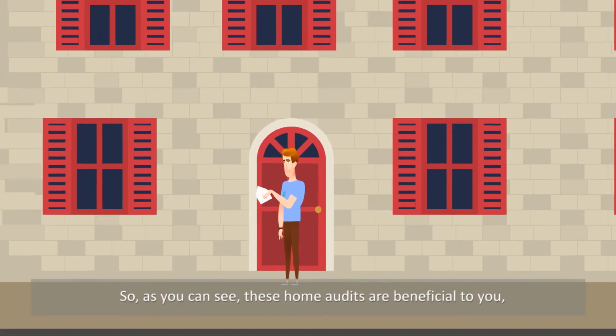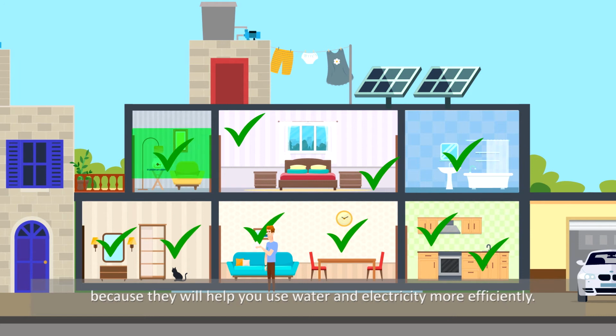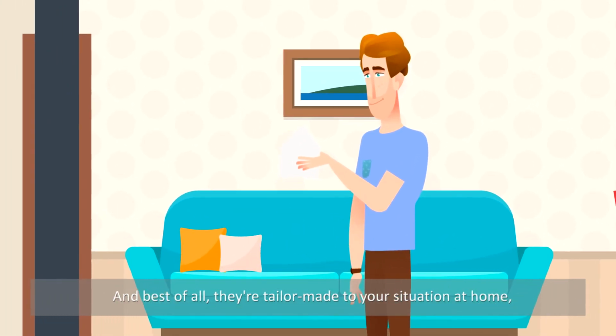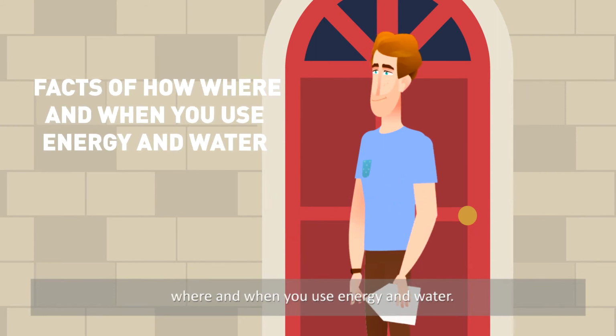So as you can see, these home audits are beneficial to you, as they could help you save money on your bills, and to the environment, because they will help you use water and electricity more efficiently. And best of all, they're tailor-made to your situation, at home, because they're based on actual facts about how, where and when you use energy and water.